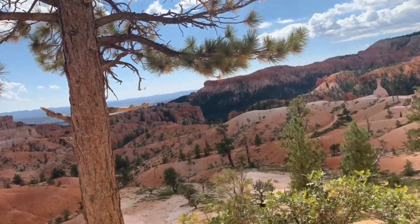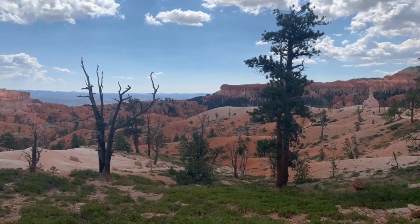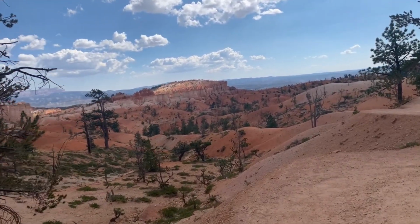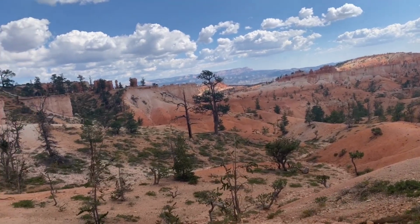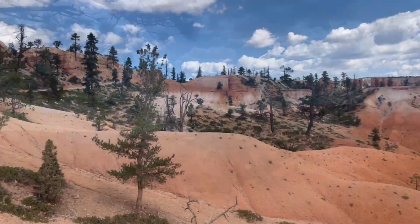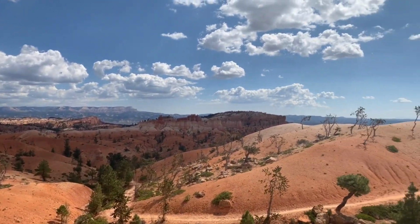These were some mild switchbacks as we walked down into the canyon. You'll see the heavy duty ones a little later in the video. And as I noted earlier, we were told to walk in a clockwise direction, starting at Sunrise Point and ending at Sunset Point. It seems to make the park seem less crowded if everyone is walking in the same direction.